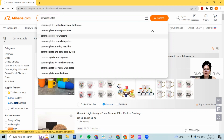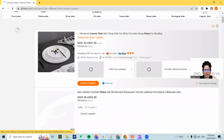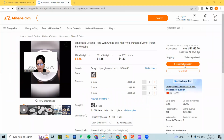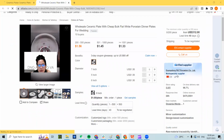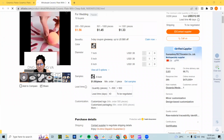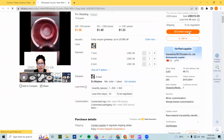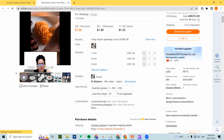Yan. Ceramics plate. So maghahanap ako ng ceramics plate. Okay. So halimbawa kapag gusto mo siyang kausapin, check mo lang tong profile ni supplier. Makikita mo dito, contact supplier. Makikita mo ilang years na sila nakipag-business sa Alibaba. So makikita mo dyan 4 years na, anong supplier siya, Chinese. So you can visit their store or contact supplier. If you want to contact supplier, it will lead you to Messenger, yung parang message section nila.